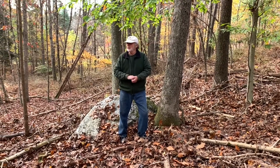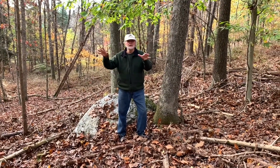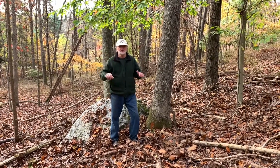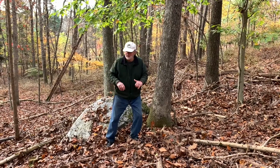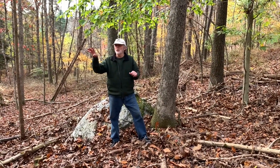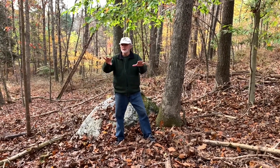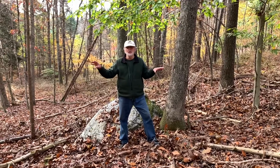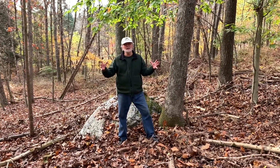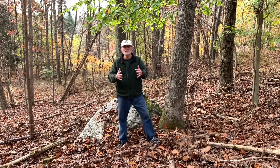And one thing I forgot to mention before was the stone walls that you see around here. And as I was mentioning, farmers and colonialists had lots of stones. So some of these stone walls that you see, which are historic, were boundary markers, property boundary markers, or in some cases they were used to contain the cattle or the sheep or the goats. It was kind of like a fence, a stone fence.